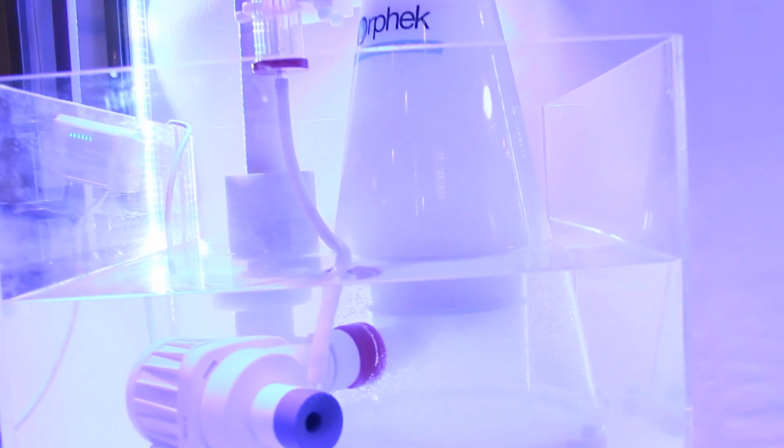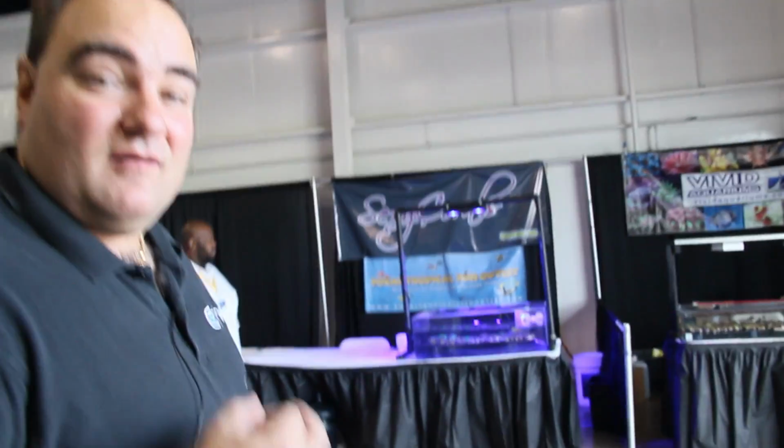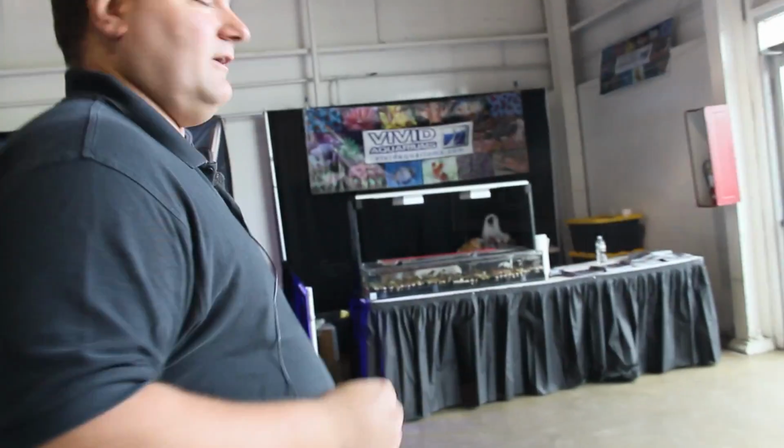One of the products that we're really excited about that we've had a lot of positive reviews on is the new Azure Light handheld flashlight. It was actually one of the top 10 products of MACNA by Reef-A-Palooza. We're going to walk over to the Vivid Aquariums booth, and I want to show you guys a great new product that we released at MACNA. It's been very popular. It's our new Azure Light flashlight. It's a 5-watt blue flashlight that's great for aquariums. It has a lot of uses that are going to be useful for you after the frag swap. So let's go take a look.